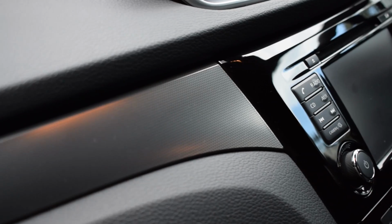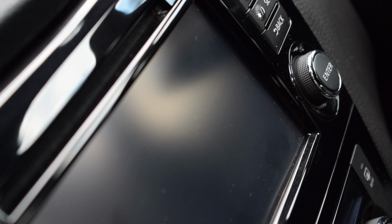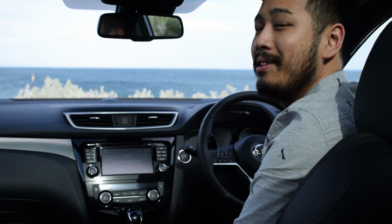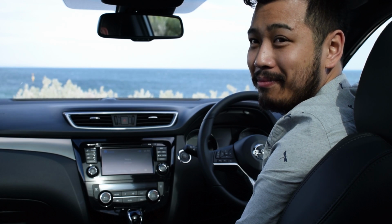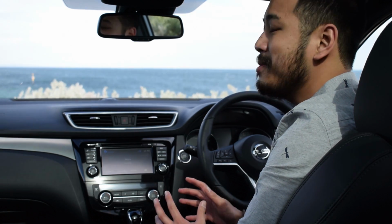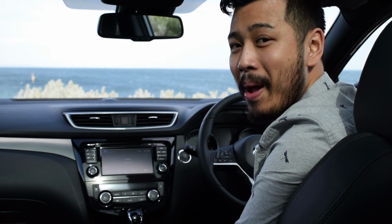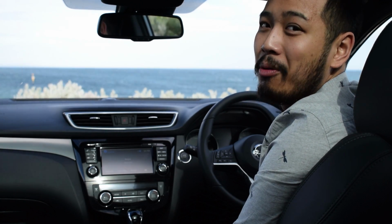Up front, this top-spec Qashqai TI gets a fully loaded 7-inch infotainment touchscreen, complete with satellite navigation, digital radio, and Bluetooth connectivity, but does lack a few crucial things like Apple CarPlay and Android Auto. Overall, the system's starting to feel a bit dated, especially compared to the offerings from Mazda, Hyundai, and even Honda, but the system gets the job done.